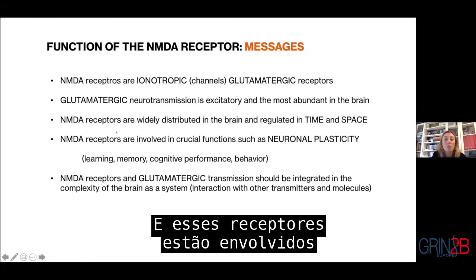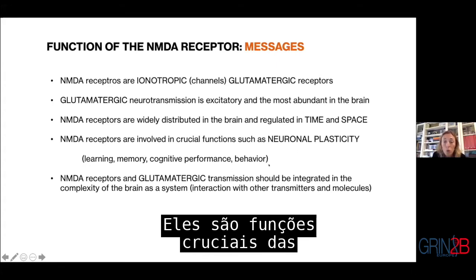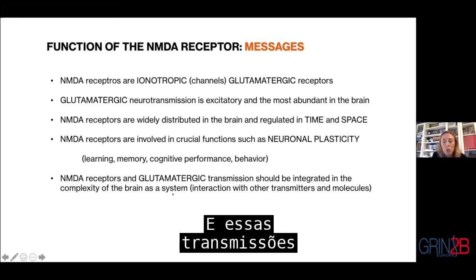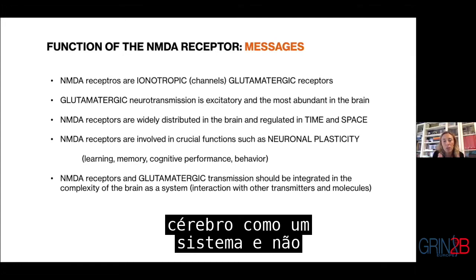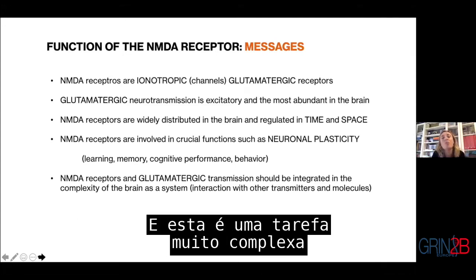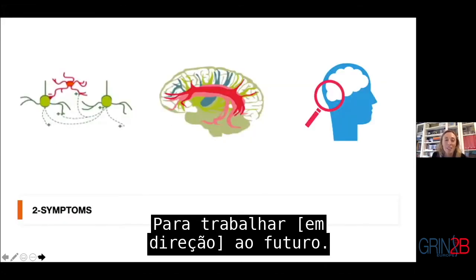And these receptors are involved in very important functions of neurons. They are crucial for cognitive and behavioral functions. And this glutamatergic transmission should be integrated in the complexity of the brain as a system, and not only as a single molecule or as a single receptor. And this is a very complex task also to work on in the future.